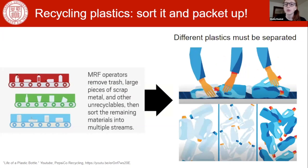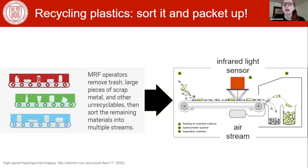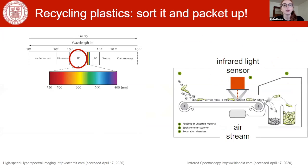So in order to separate the plastics, it can be done by hand, or it can be done with a machine like this, where the plastics come down onto a conveyor belt, and then they pass this infrared light sensor. And if we examine that, we have to look at where infrared light is. So this is a spectrum of all the lights we have. And in the middle, there is visible light, which is the light we see, ranging from red to violet light. And infrared, or IR light, is at a lower energy than red light.